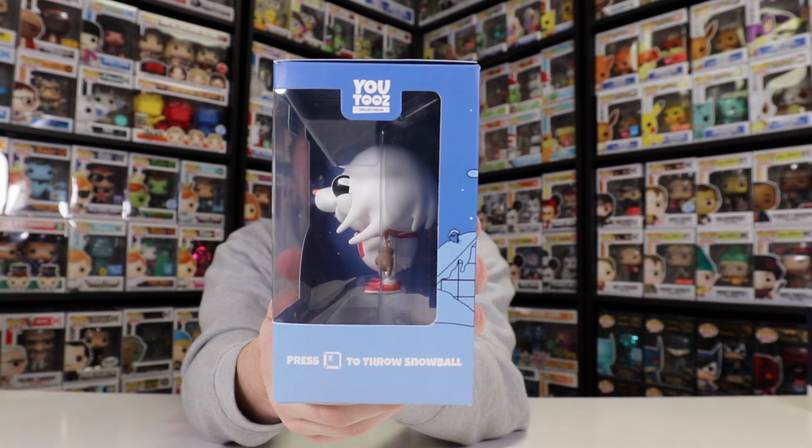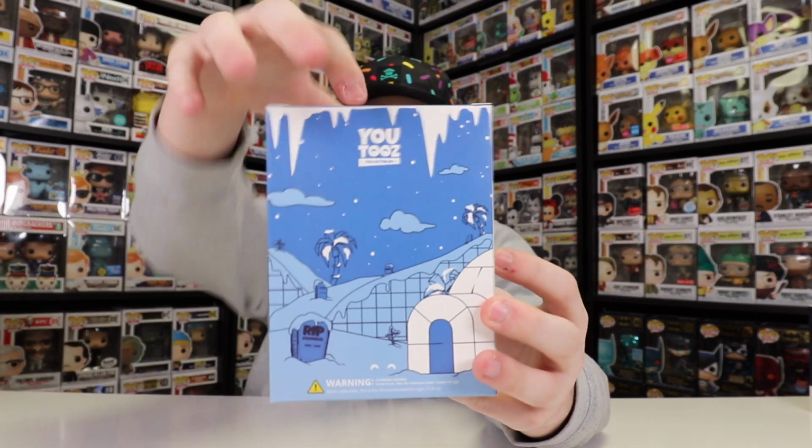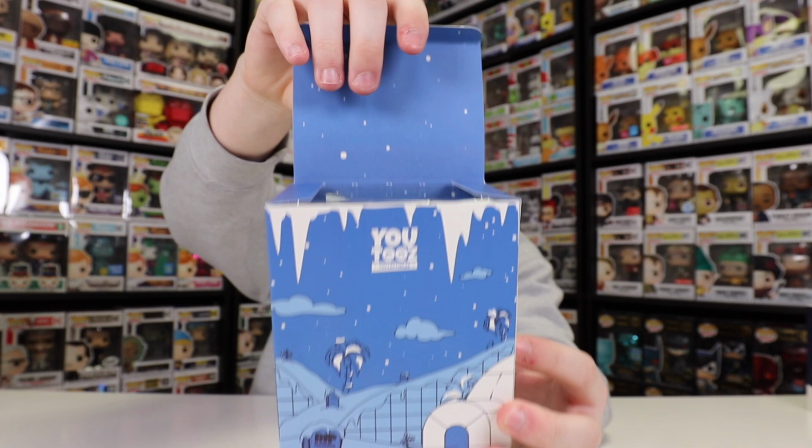I'm pretty sure on the original one, it says press F to doubt, and then maybe it's press E to spook. I think on the other ones, I'm not too sure, but it doesn't have any text on the back. And then on the inside flap, I don't believe there's any text either. No, there's nothing. But if you guys want to check out the figure a little bit closer up, because I want to even take a look at it, I haven't taken it out of the box yet.